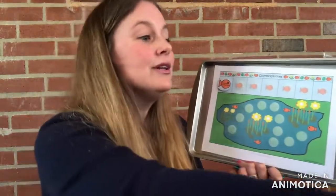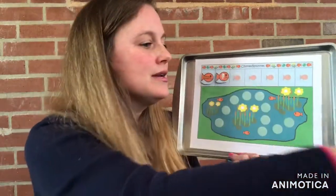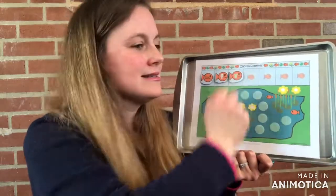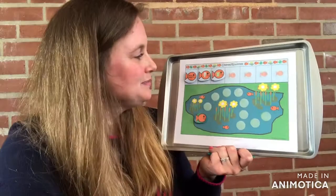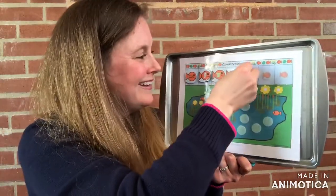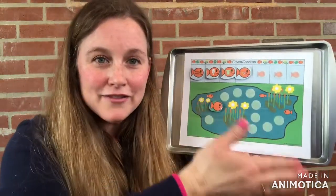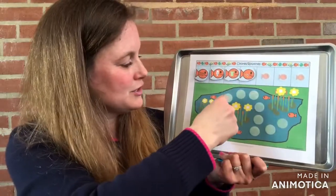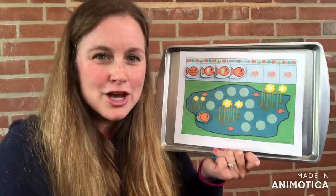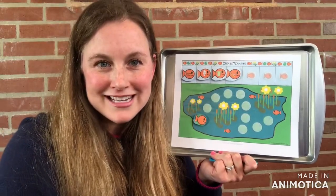So for example, let's say your child gets up in the morning, they go potty on their own, and they get dressed by themselves. Now you can put the fish on the pond, and then you have to remind them, of course, to brush their teeth. And so then you can move the fish after they brush their teeth. And eventually, once they're doing all three independently, you can just put the fish on the pond. So that's the way to do a morning or midday or night routine.